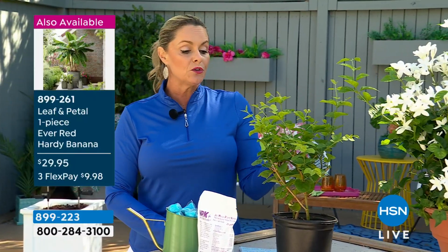So for those of you who live in the deep frigid states, what I would say is put it in a container and bring it inside during those winter months. It'll still continue to give you some blooms inside. Just kind of put it in a nice bright area.